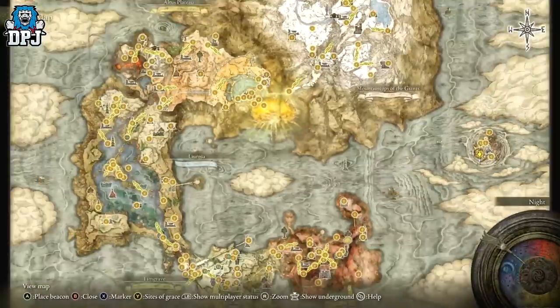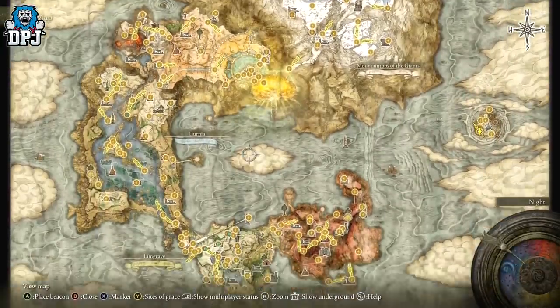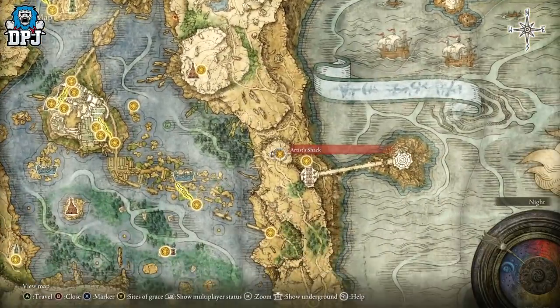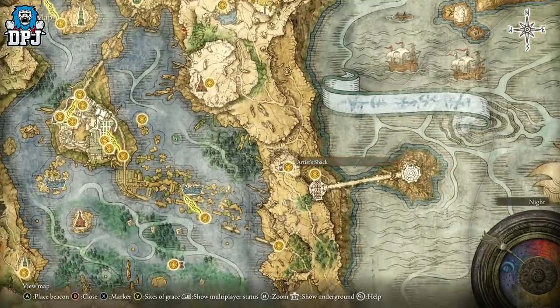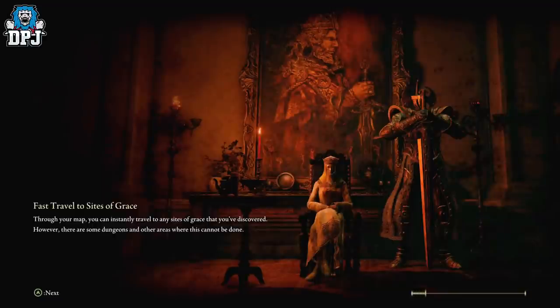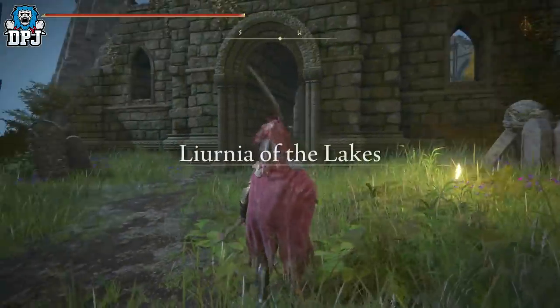Okay, so now, guys, we need to go back to where we just were, where that turtle was. And that is the Church of Vows, just here. Just slightly north, northwest of the artist's shack. So, yep, come here. And there is a turtle NPC. Now, don't hit him. Don't kill him. Just speak to him, clear out his dialogue. And you'll eventually be able to take prayer books to him. Now, when you take this dragon's prayer book to him, you can then buy these incantations. And he does offer others as well.